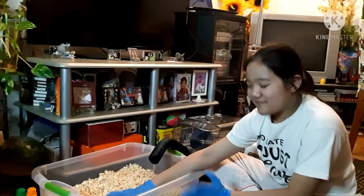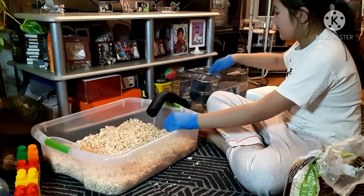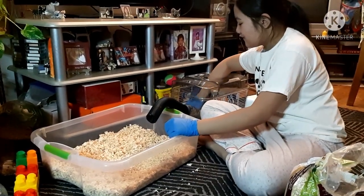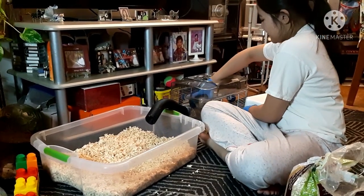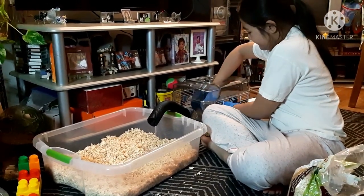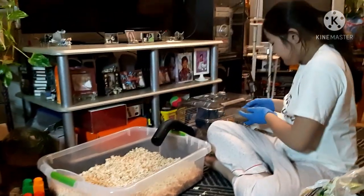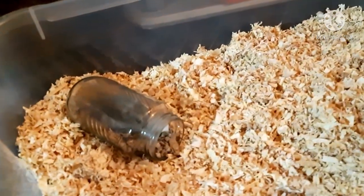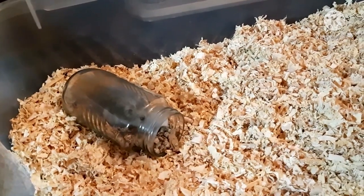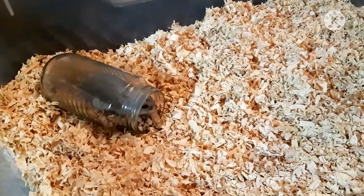So this, like you all saw, it's already ready, it's nice. Now we're gonna get our hamster. He loves his little jar. He always sleeps in it. We're gonna put him here for the meanwhile because we're gonna clean the cage and for him to get used to his new surrounding.